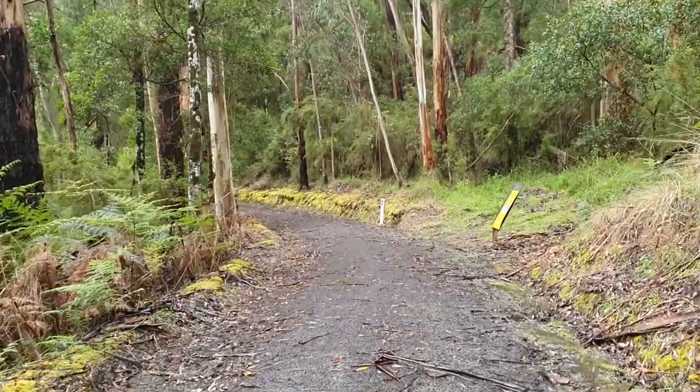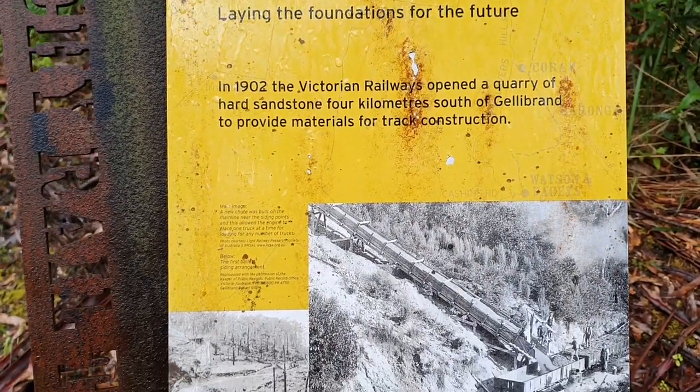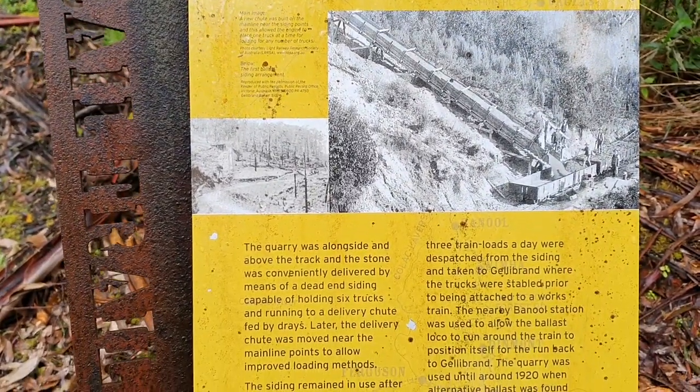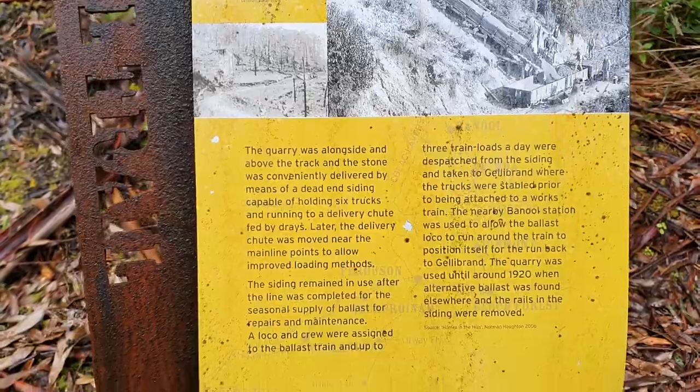Gellibrand ballast siding, laying the foundations for the future. In 1902, the Victorian Railways opened a quarry of hard sandstone 4 kilometres south of Gellibrand to provide materials for track construction. Yeah, really cool.